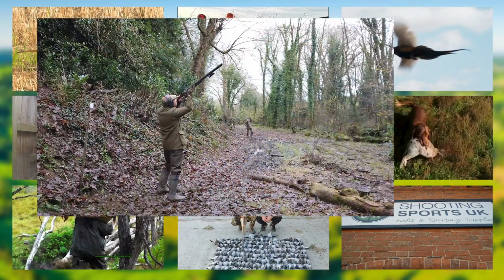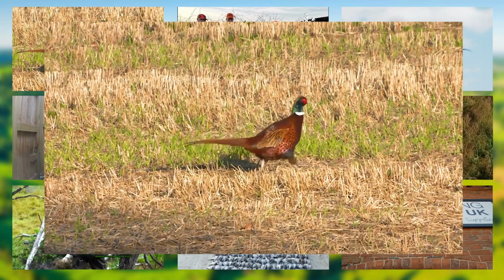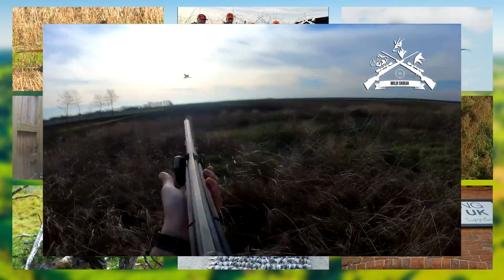Fair Game Pursuits makes a film profiling not a great shot nor a great gun, but a great game bird. This is all about the pheasant and pheasant shooting in the UK. Thanks to Mark Catterall for sending this in, and as a special request, hello to Mark's son James.